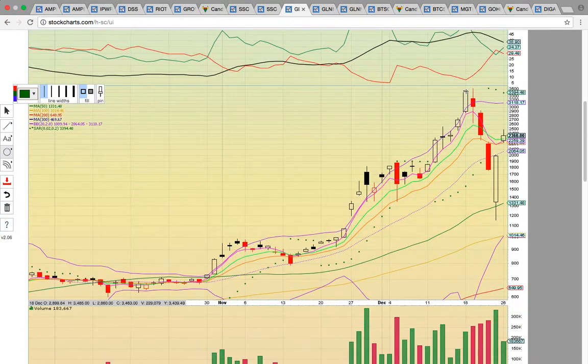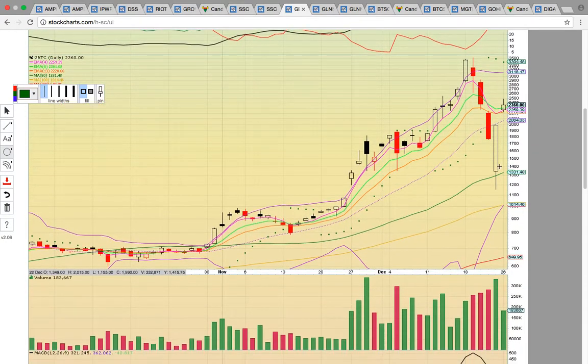Notice it had the big bounce off the 50-day simple moving average on Friday. That was the low level, down here at 1300. Just keep that in mind. When the middle Bollinger Band breaks and it drops down to the 50-day simple moving average, that's always your key level to try to load, as long as support holds.